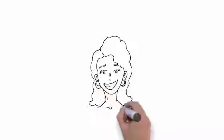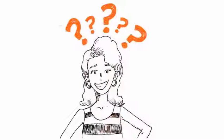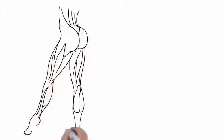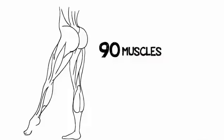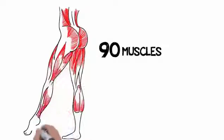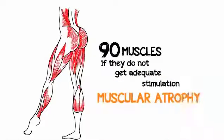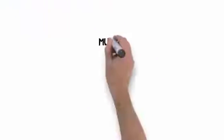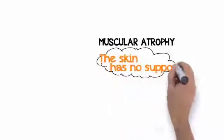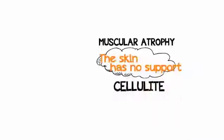I realize you're dying to know, what is it about these certain movements that make my cellulite disappear? And here's your answer. You have about 90 individual muscles from your waist down to your ankles. When these muscles are neglected and don't get proper stimulation, they get very mushy, flat, and droopy. The physiological term is muscular atrophy. When the lower body muscles are in that condition, the skin on top of them has no support, so it shows the dimples and bumps, which we all refer to as cellulite.